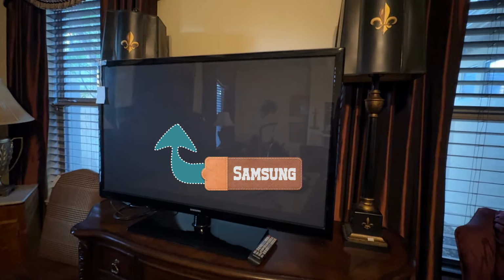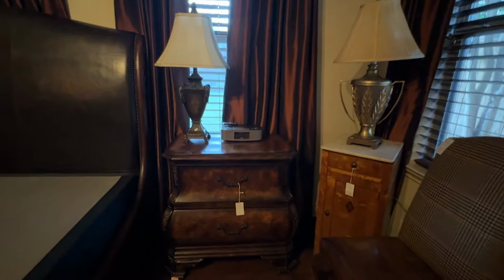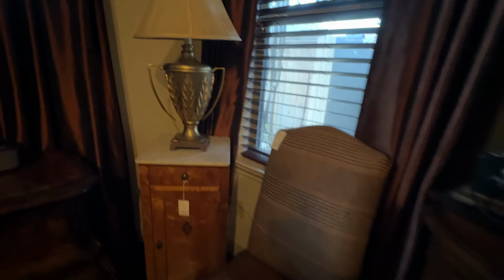Then we have the Samsung TV. This is a set of matching lamps. And then there's the second nightstand with this cute little vintage cabinet in the corner. Look at that. A little chair.